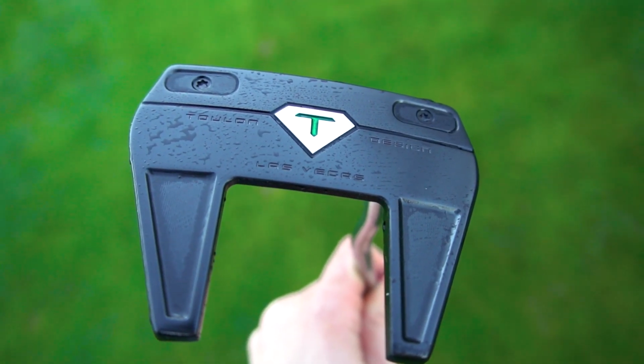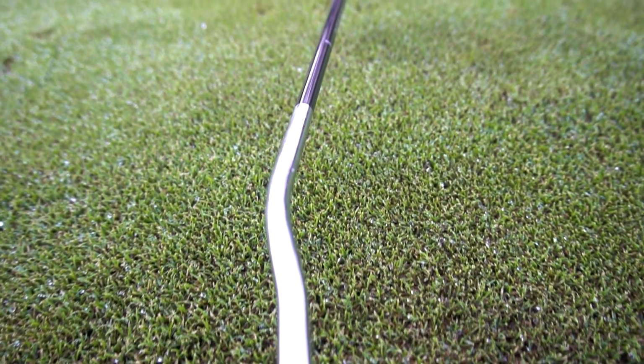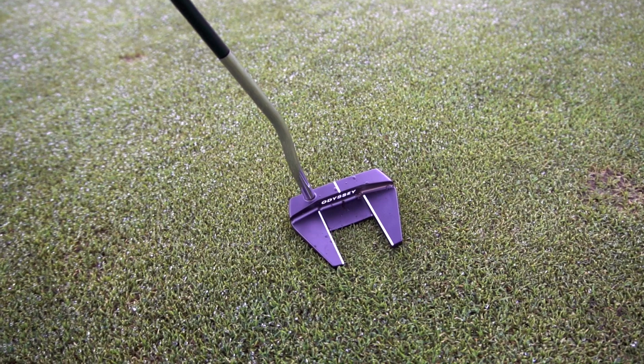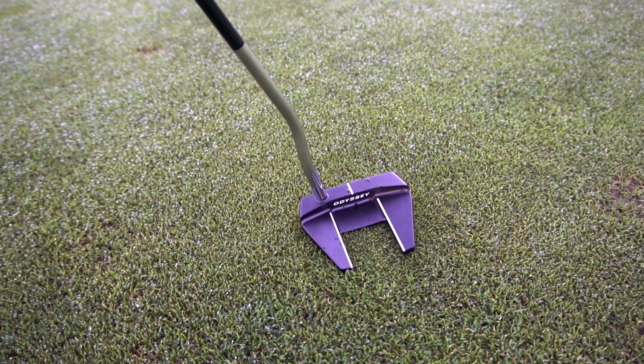We should always mention the shaft of a putter as well, and you can see it's got a black Emerald Stroke Lab shaft in it. What they've done this year is actually shorten the steel section, so they reduced the weight of it by 7 grams, and they've actually made it a little bit stiffer as well, so it should be a much more stable shaft and overall a much more stable putter.